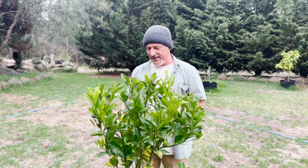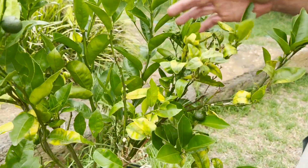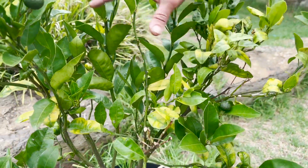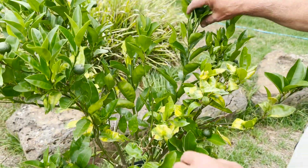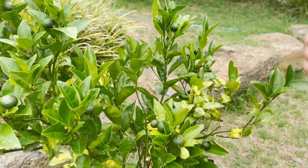Now, these had been fed, and this was yellowing off in here. Now, that was already like that. That was in the past, and all these other leaves that were new back then were very pale green. They've greened up, so it's feeding.